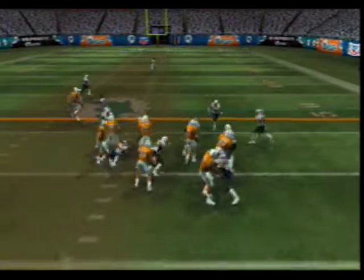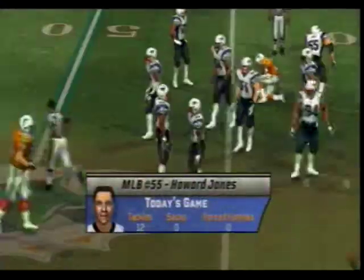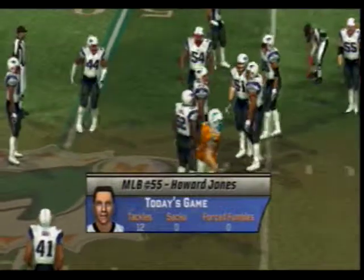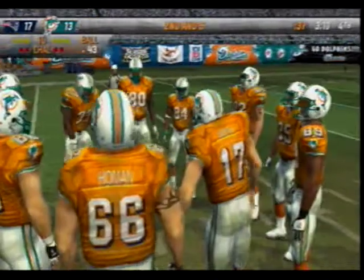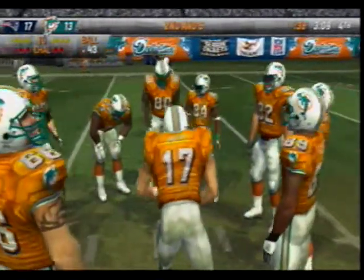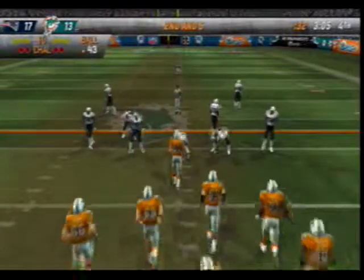With a counterplay. Jones is there for the tackle at the 43. He's showing no signs of slowing down. That game puts him over 125 yards on the ground. It's second down and five to go.